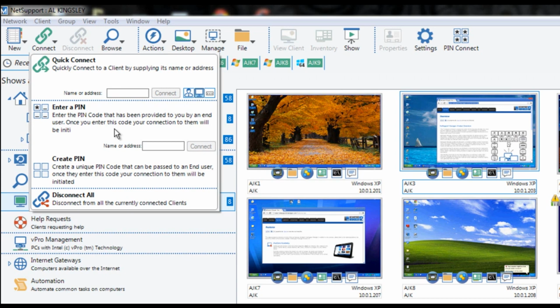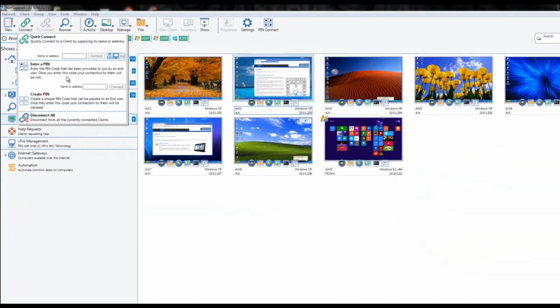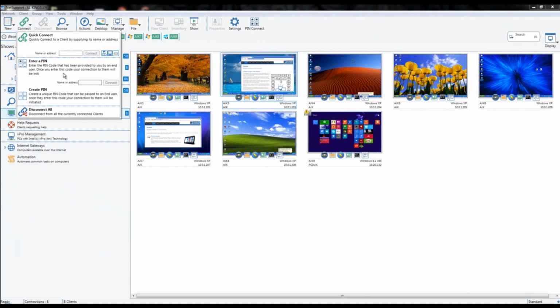To add additional flexibility, PIN codes can be requested and entered at either end of the connection, so end users can also generate a PIN code, pick up the phone, ring the tech support department and ask them to punch in a code in order to quickly jump onto their desktop and provide them with assistance or take a look at a problem that they're currently having.